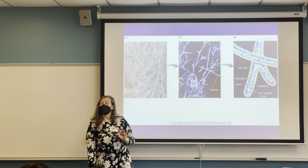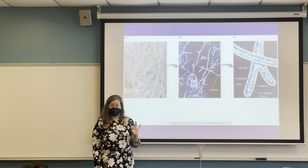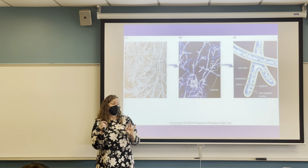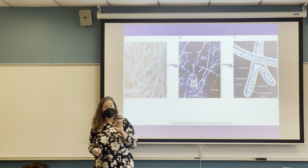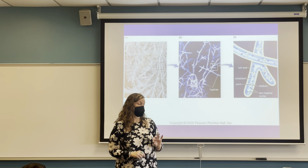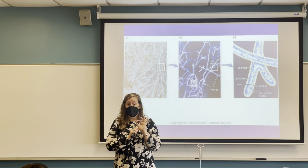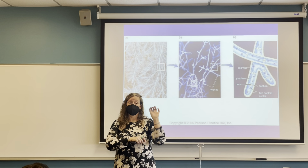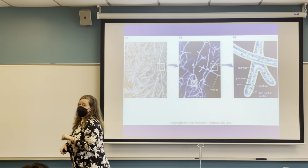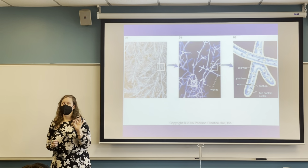Remember that when you look under a microscope, the ocular has a 10x power, and then each of the objectives or lenses has whatever power it is. So total magnification is 10 times the objective. Like the scanner was 4x, so 10 times 4x blows it up 40x. The high power, 10 times 43x, is 430x.